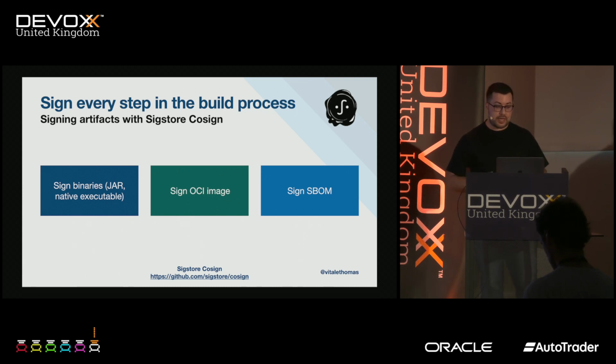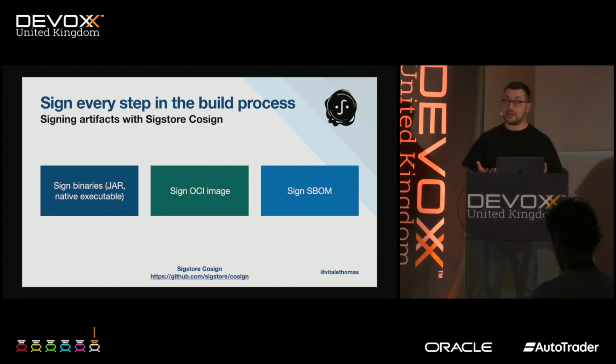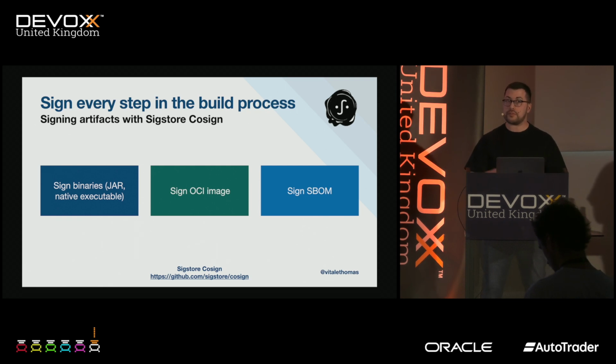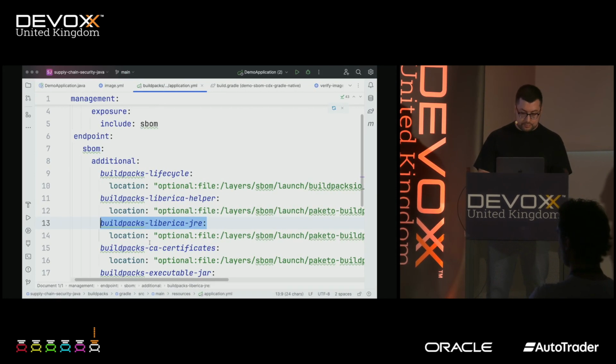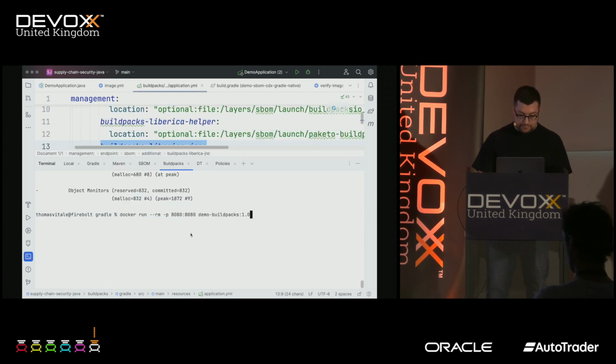Now, the SBOM could come from the jar file, or from the OCI image. If you're using GraalVM, you can even get GraalVM to automatically generate the software bill of materials for you. There is a flag you can pass to enable that. That's quite convenient. So if I do this, or let me do that, so we can test it directly. So I have the image.